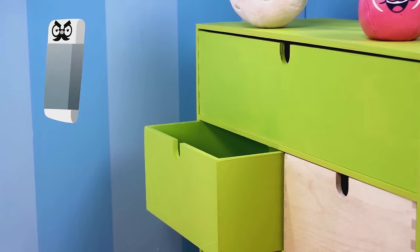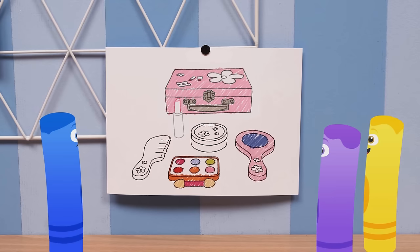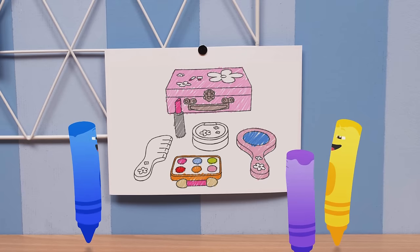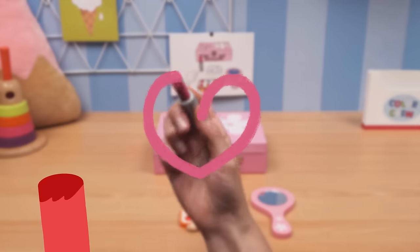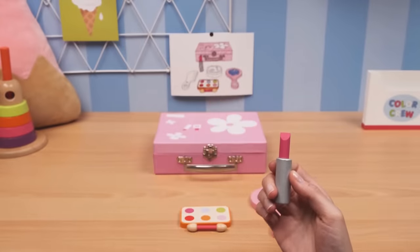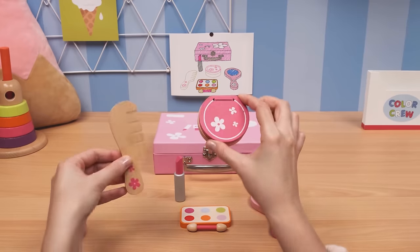Mr. Eraser? No. That's okay. Give it another try. Lipstick. Very good. Lipstick. You did it. Heart. Lipstick. Ta-da!